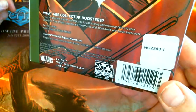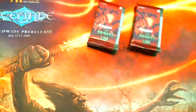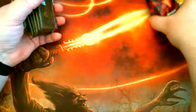Alright, so we don't really need to read the fine print there. Nothing else there. Cool art, though. I do definitely love the big dragon. It's pretty nice. So, alright, we'll throw the box over there, and we'll start out with our first pack. We have 6 in each stack, 12 total. Pack number 1.